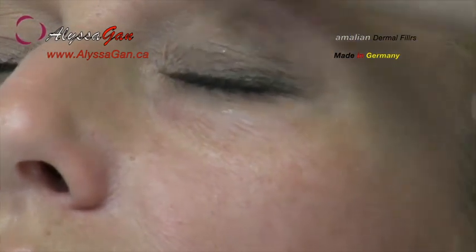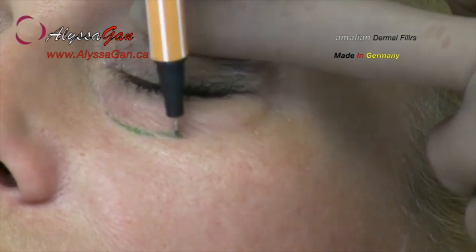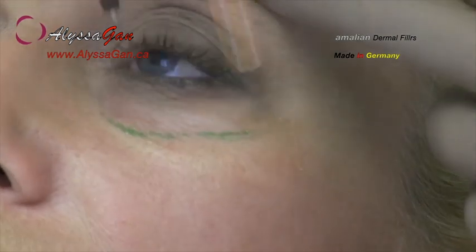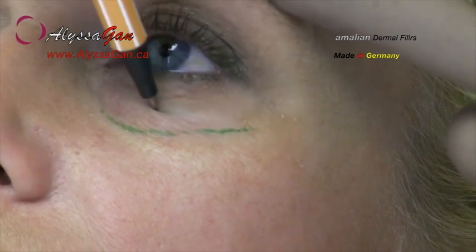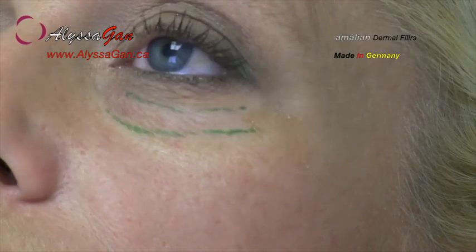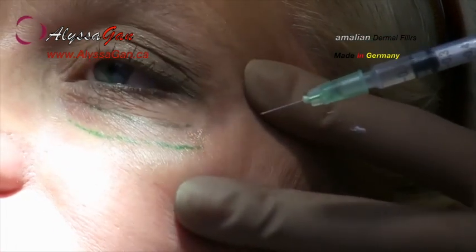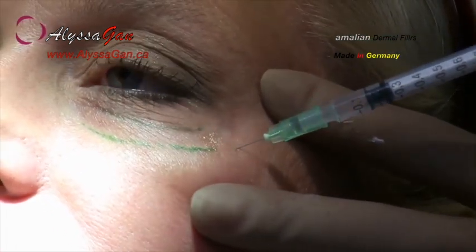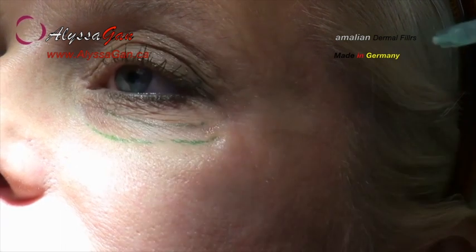On the other side, the orbital rim is marked while exerting gentle pressure onto the upper eyelid with the finger. Again, the upper border for the implant is marked. Here you can clearly see the vessel that was not penetrated by the injection. Analysis of the vessel areas prior to anesthesia is very important.